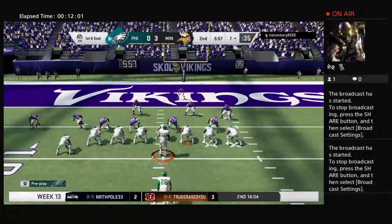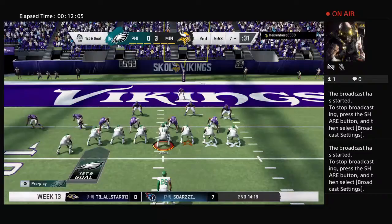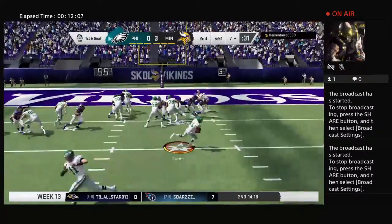So what a turnaround there. A roughing call on the field goal try leads to 1st and goal. Now Sanders.